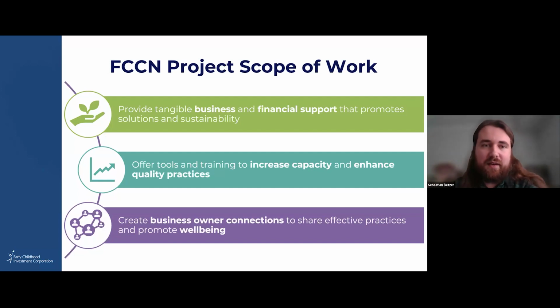So you can see in the second part of that scope of work, a lot of the goals we're working on are to offer tools and training to increase provider capacity, but also to enhance their quality practices. And finally, and I would say most importantly, there's a very strong focus in family childcare networks on tangible business and financial support that promotes solutions and sustainability of those businesses.